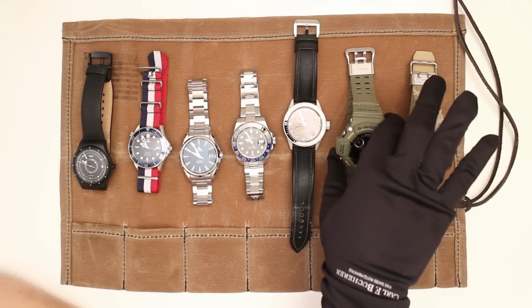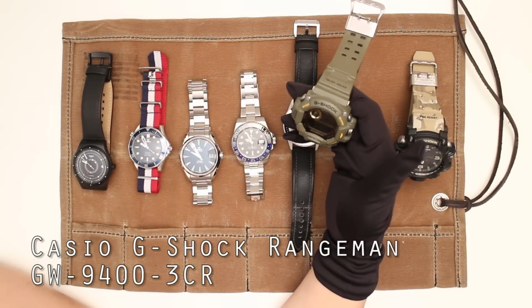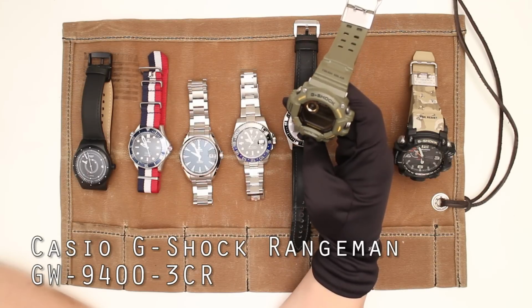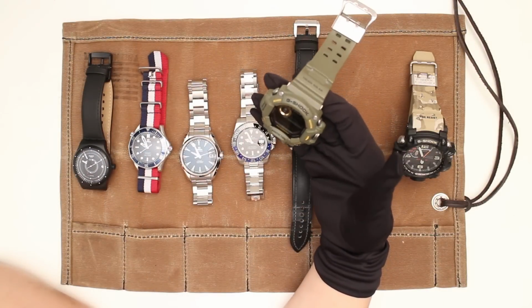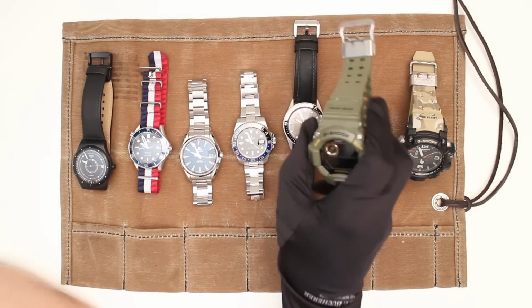Now, as far as hard use is concerned, this GW9400 3CR Rangeman in OD green has been my beater watch when I'm at the range or if I'm doing active stuff like working on the car or the truck. I will wear this, and it's served me well for the past 3 years. And I do appreciate this watch for what it is. I've got a review on my website and a video review on YouTube, so definitely check that out.